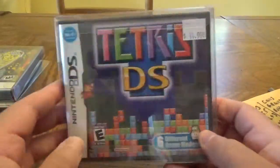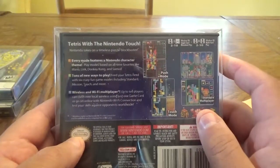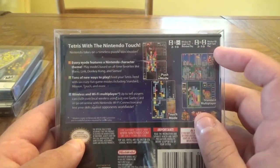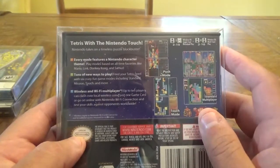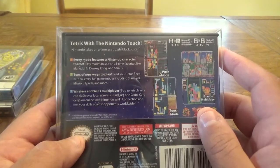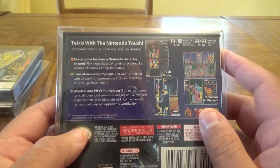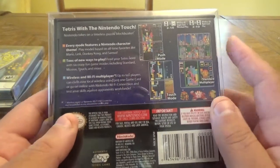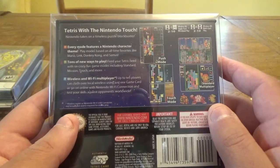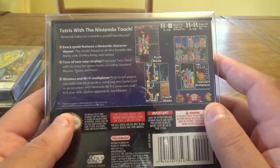6 different game modes and Nintendo Wi-Fi connection. Tetris with the Nintendo Touch. Nintendo takes on a timeless puzzle blockbuster. Wireless DS single card download play 2 to 10 and wireless DS multi-card play 2 to 10. Every mode features a Nintendo character theme. Play modes based on all-time favorites like Mario, Link, Donkey Kong, and Samus. Tons of new ways to play. Feed your Tetris need with 6 crazy fun game modes including Standard, Mission, Touch, and more. Wireless and Wi-Fi multiplayer. Up to 10 players can clash over local wireless using just one game card or go on online with Nintendo Wi-Fi connection and test your skills against opponents worldwide.